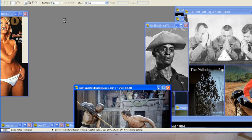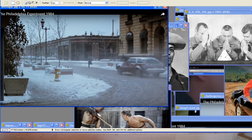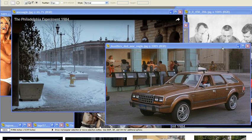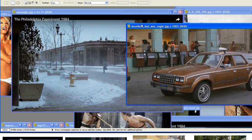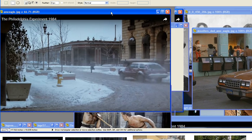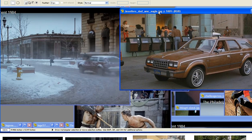And Stallone is in Playgirl, and there's a bunch of people. All the people in this puzzle, a lot of the male stars. So here's the AMC Eagle. So here we are in Back to the Future, and Jennifer's dad comes to pick her up, and he's got the faux wood grain AMC Eagle, the first production U.S. made four-wheel drive passenger wagon. And then we go to the movie Philadelphia Experiment, and we see the same car. So that's bizarre.